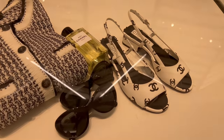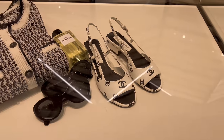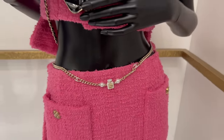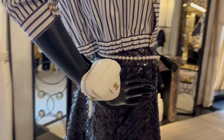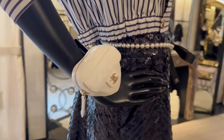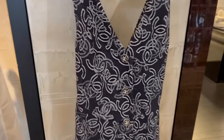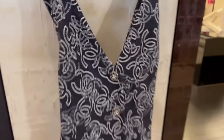The hottest logo shoes of spring summer. Love them in white. So these are the new hard arm coin purses. This is the white one. It's actually really adorable in the white color as well. As you know, the new collection is inspired by the 80s and 90s Chanel, and it's very logo heavy. I love this piece though.